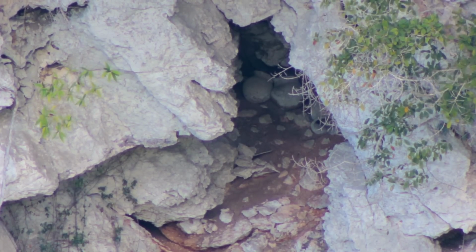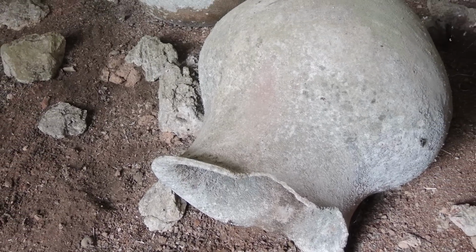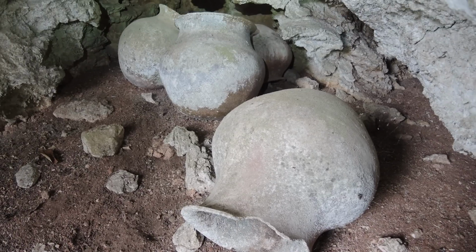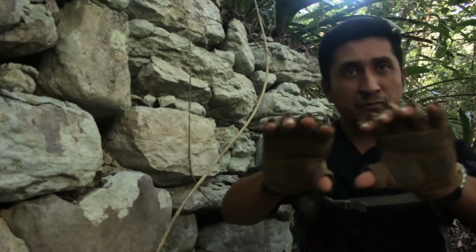One was on its side facing out. The mouth was facing out of the cave. Then we had 2 standing up and 1 upside down. Also at the entrance you could see some work that they did. They laid out some rocks, kind of like what we see around here, just lay them there, make a platform. And more likely it would have been a food offering that they were doing. And so it was a great find.